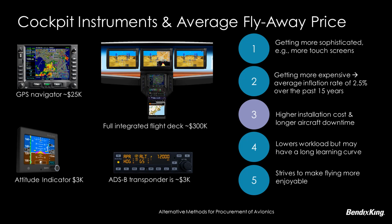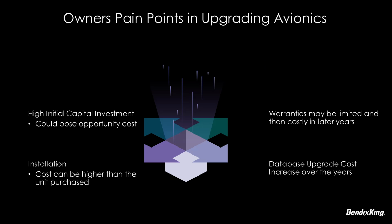Even when you get new avionics, sometimes it's sophisticated. Even though it lowers the workload, you may need a little bit more time to learn how to use it. But usually with touchscreen products, the manufacturers ensure that you don't have to go through a long learning curve. And again, these are all designed to ensure that you have a more enjoyable flying experience. Okay, so let's go to the next slide.